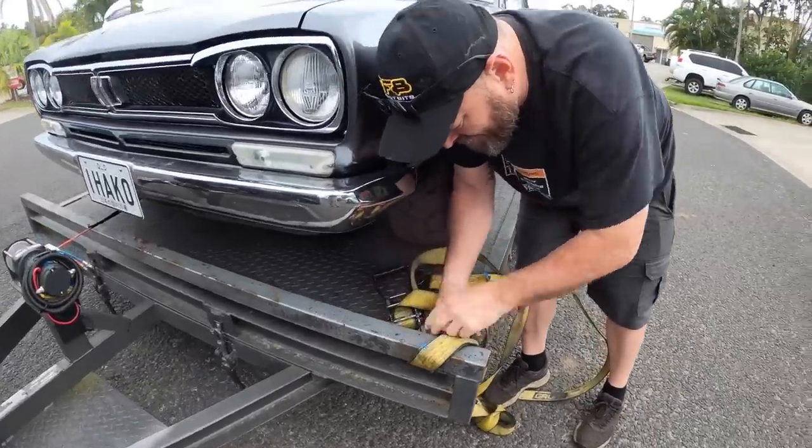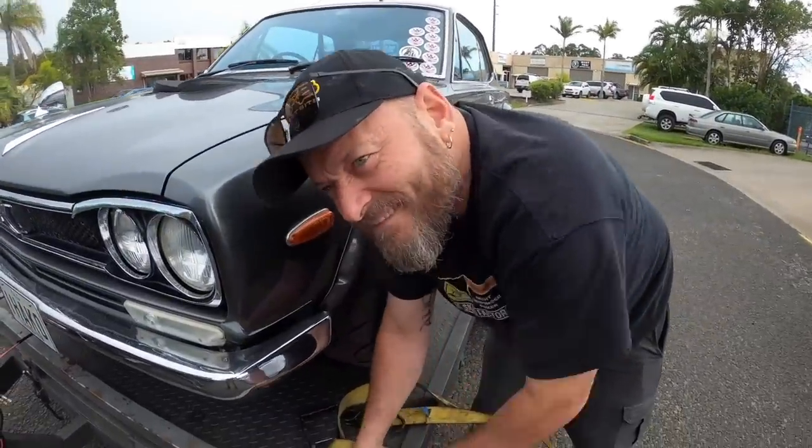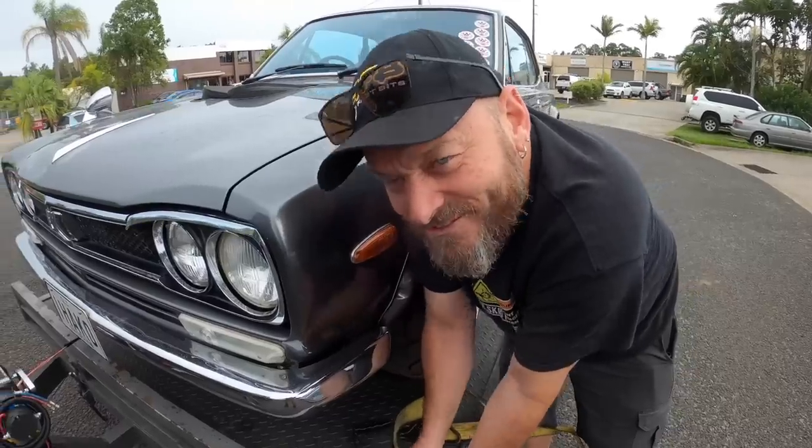Of course it starts raining on the day. Isn't that why we need a hood scoop? Yeah.